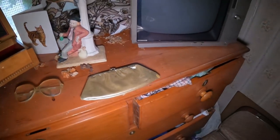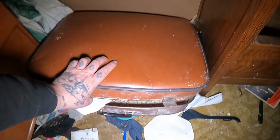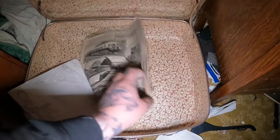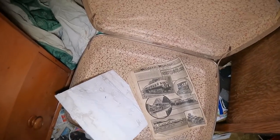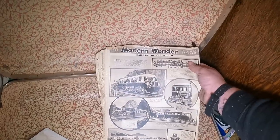Guys, I'm not going to worry too much about putting everything back in its place in here because, you know, I'm not being funny, absolutely trashed. But look at this. The old leather suitcase there, that's nice. What's this? Modern Wonder, Volume 2. Rail cars of the world.